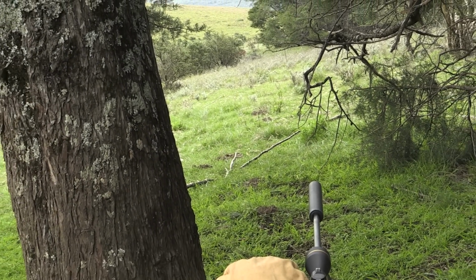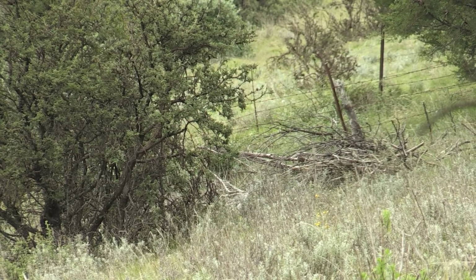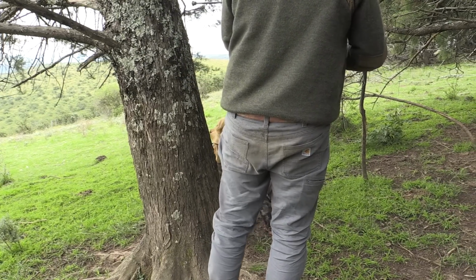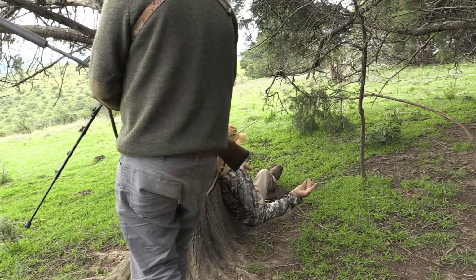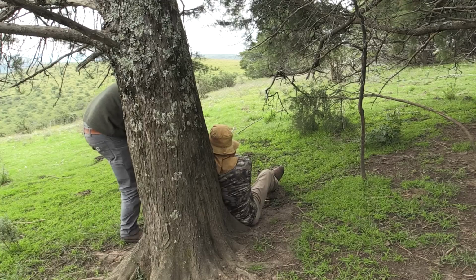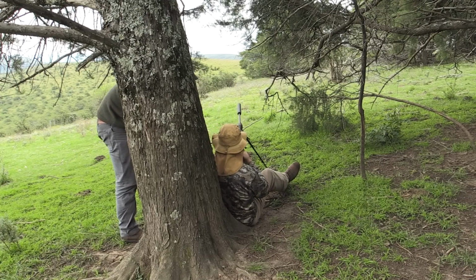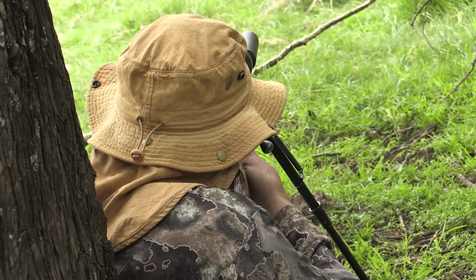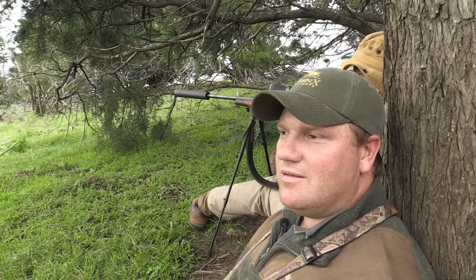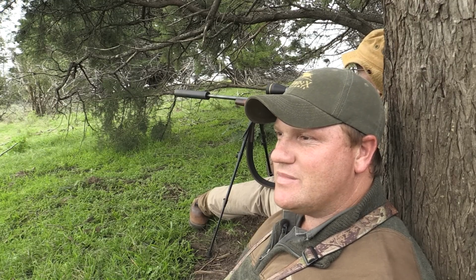Sort of a very central spot under this tree. We've got a nice backrest, a nice backdrop. This big beast's been coming out in this corner every single time. We're just sitting it out, and hopefully the pig doesn't try and circle around the bottom of this clearing to get our wind. But the last three or four times, he's come out in that corner there, so we really hope that he'll choose that again today, and hopefully his routine is his demise. So let's see if he comes out.